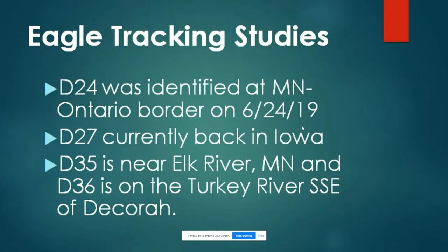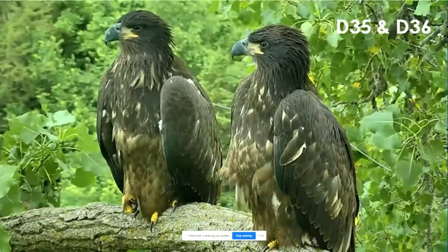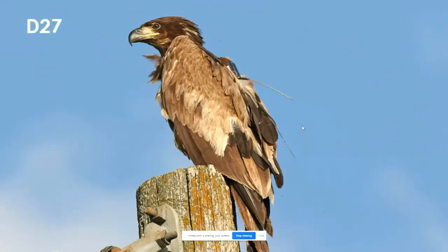From this year, we trapped and put transmitters on D35 and D36, a female and male eagle from the Decorah nest, and there we've been watching them. D35 is up kind of by Amy, up by Elk River and north of the Twin Cities here, and D36 is on the Turkey River, southeast of Decorah. So what an amazing thing to be able to do. You can see D35 and D36 here. You can see off of their backs just the fine little GPS transmitter antennas there.